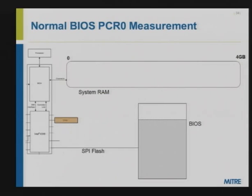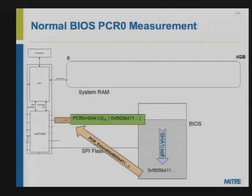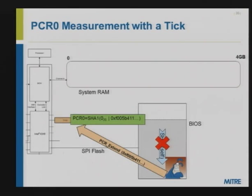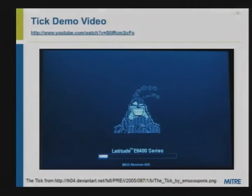So here's just a quick recap of how a normal PCR 0 measurement occurs. The CRTM executes, measures itself in the BIOS, taking that hash and extends it onto the TPM, to extend onto PCR 0. Now when we have the TICK installed, the TICK, of course, prevents the CRTM from executing, takes its known good hash to extend onto PCR 0 with, thus providing the exact same hash that's expected.